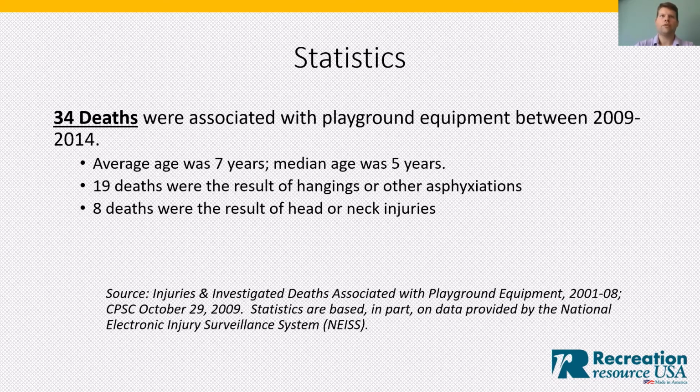Unfortunately, there were 34 deaths associated. Average age 7, median age 5. Typically hanging asphyxiations, but 8 were the result of head or neck injuries. The report didn't have the details, or at least where the statistics were published, they didn't have the details of it, but we assume that perhaps they were falls to the surface or falls onto other equipment if it was a head or neck injury.